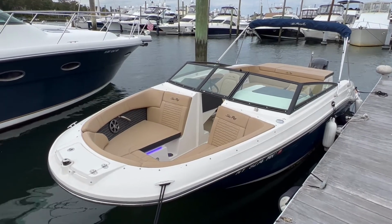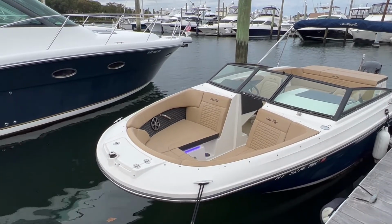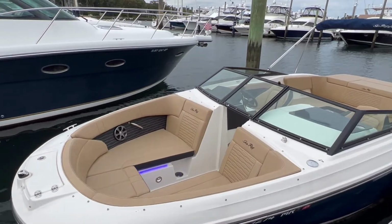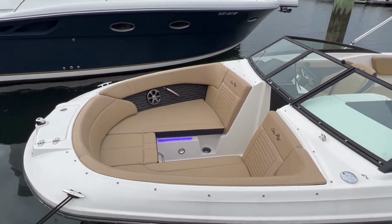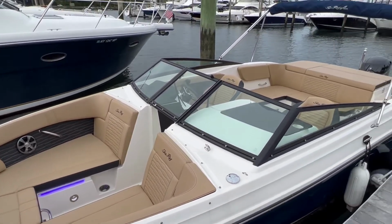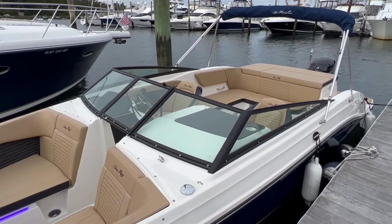Up front we just have an anchor locker to stow your anchor in line. You'll see the nice lighting package she's got. And up front we've got a blue tonneau cover to go over her, and then a cockpit cover that'll be windshield back along with a bimini.